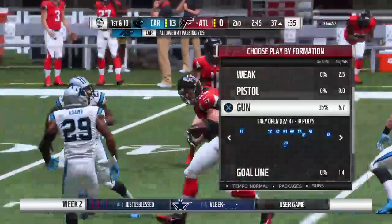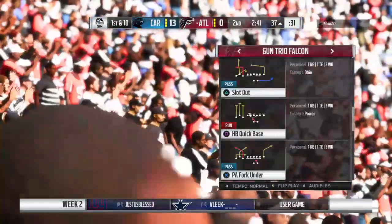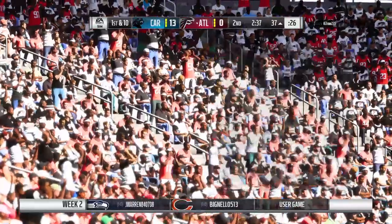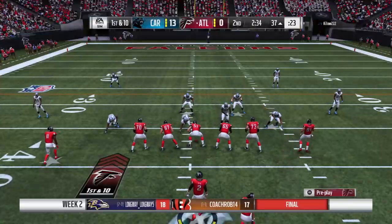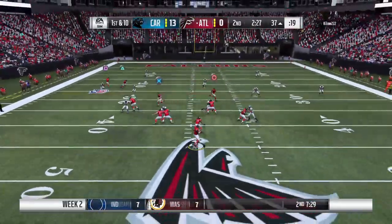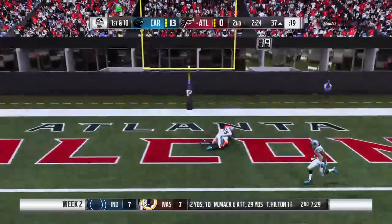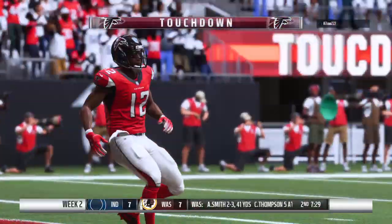And they'll get this well past midfield before being stopped just before the 35. So how about that for a chain mover? They're all the way down inside the 40 now for 1st and 10. They go play action here on 1st down. He's airing it out for Sanu. This is caught. It's Sanu this time for a Falcon touchdown.